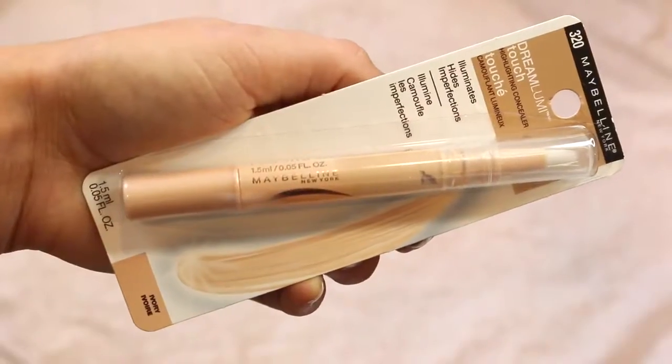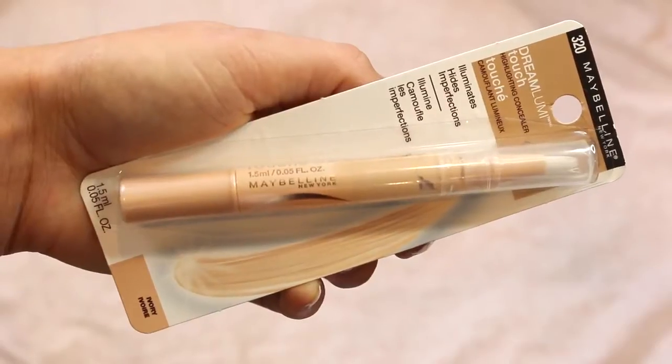So I'm going back to concealer. I feel like this video is probably going to be all over the place, but this is the Dream Lumi Concealer by Maybelline in Ivory, and I think they changed the packaging a little bit on this because I've repurchased this several times. It's one of those concealers that when I run out, I want to try something new, and then I always want to go back to this because it really is that good.